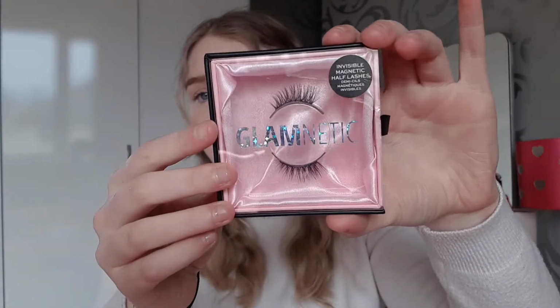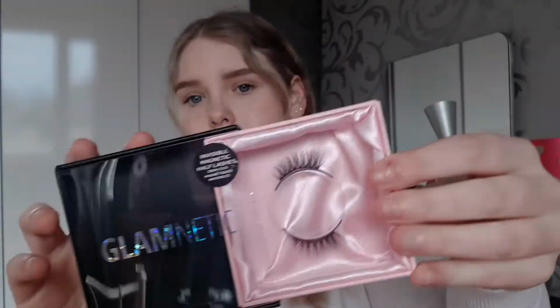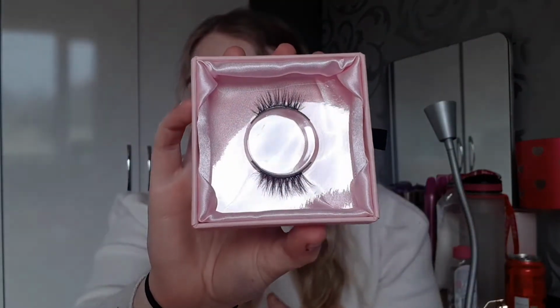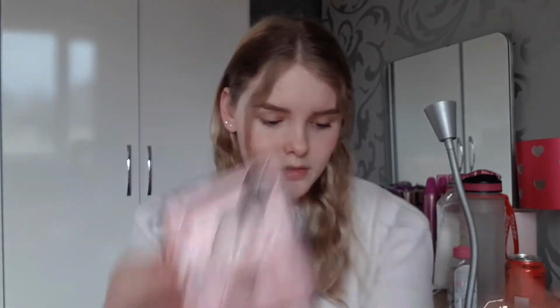I picked up 3 pairs of lashes, which I'm obsessed with. So I got these. I really love the packaging and everything. These are the Glamnetic Darling Lashes, and they are half lashes. This is what these look like, and they're so cute and so natural. I can't wait to try these on. I thought these were just too cute to not pick up, so I picked these lashes up, and these are the Darling Lashes. I really love those.